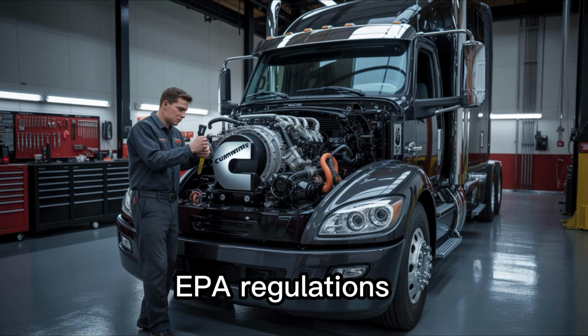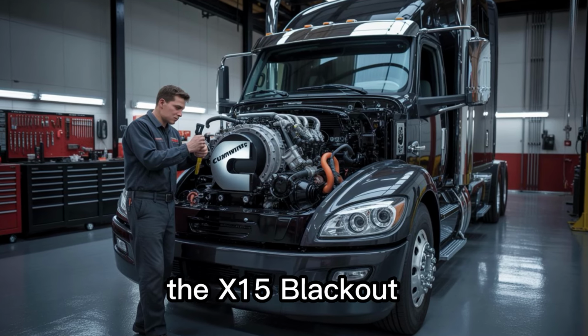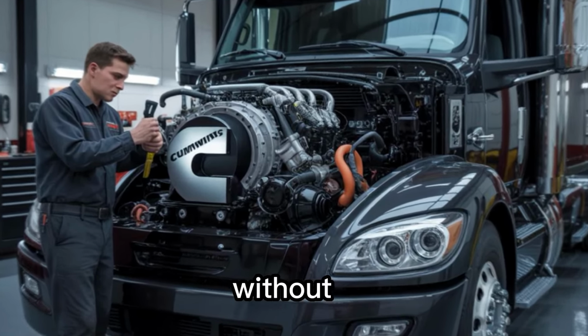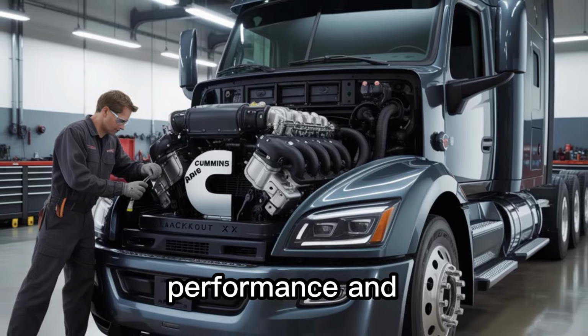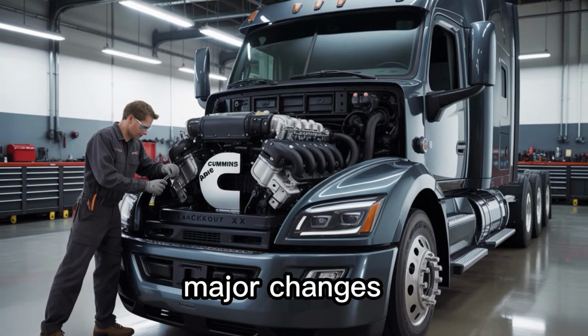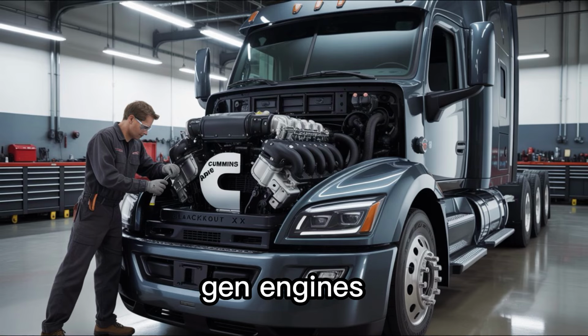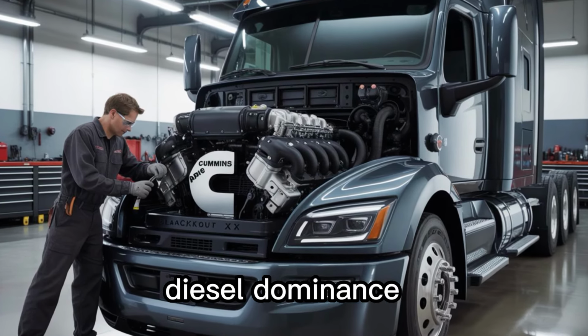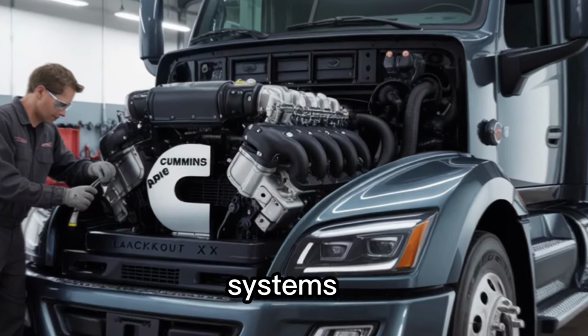With tightening EPA regulations, the X15 Blackout gives you a future-forward design that meets compliance, without strangling your performance. And here's a fact most won't tell you. Cummins is preparing for major changes in their next-gen engines. This Blackout Edition might just be the last of its kind, the final form of raw diesel dominance before the full pivot to hybrid systems.